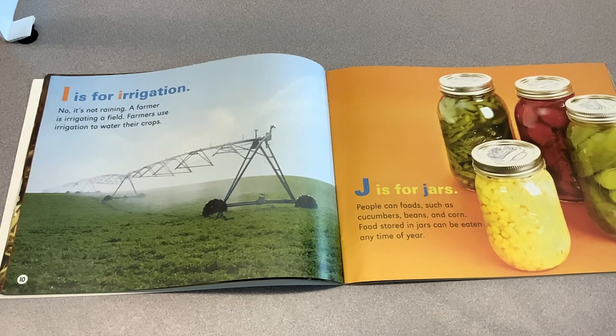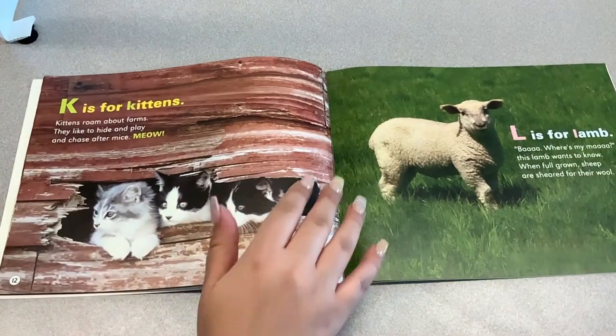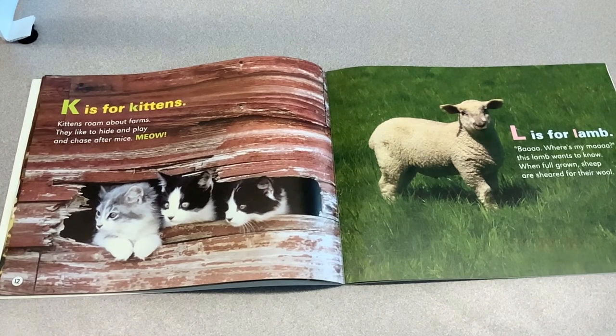Farmers use irrigation to water their crops. People can foods such as cucumbers, beans, and corn. Food stored in jars can be eaten any time of the year. K is for kittens. Kittens roam about farms. They like to hide and play and chase after mice.